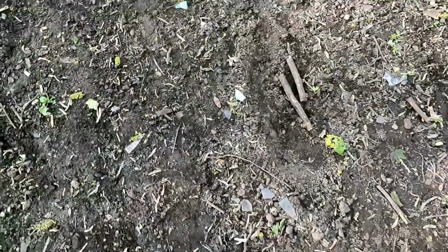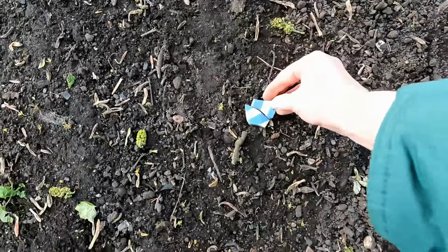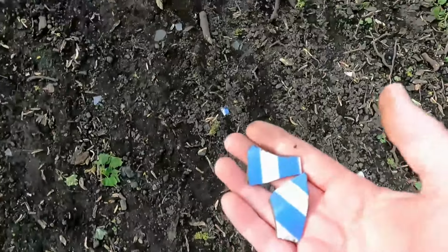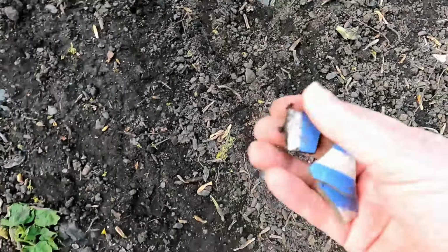Well, I'm wondering where all this is coming from, so I wandered up the hill and look. There are two pieces of, I always think of them as Cornish ware, but there's some people think they're from Devon, so I'm not quite sure. But I've just always called them Cornish ware, so I'm going to keep calling them Cornish ware.